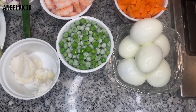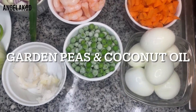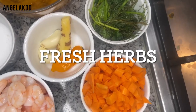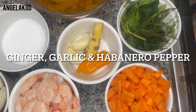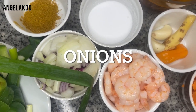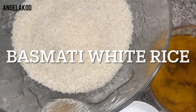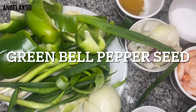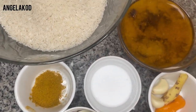For ingredients for making our delicious flavored rice, we'll be needing our boiled eggs, garden peas and coconut oil, carrots, shrimps, fresh herbs, some chicken stock, ginger, garlic, and habanero pepper, salt to taste, onion, curry powder. We are using basmati rice for this recipe. Onion, spring onion, green pepper, and the seed from the green peppers. Guys, so these are the ingredients we'll be needing for our cooking.